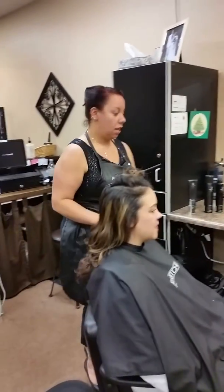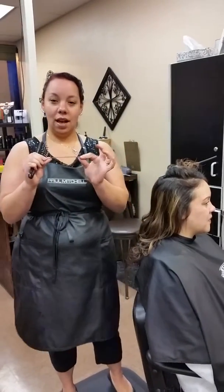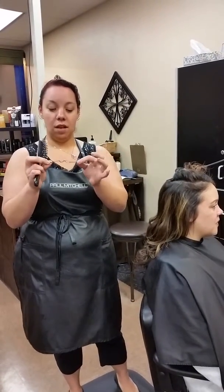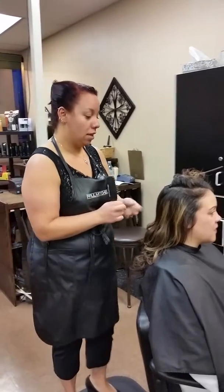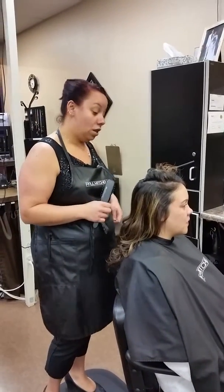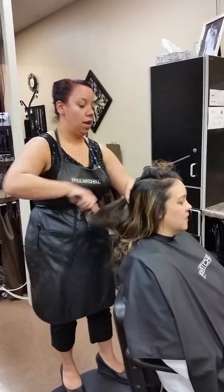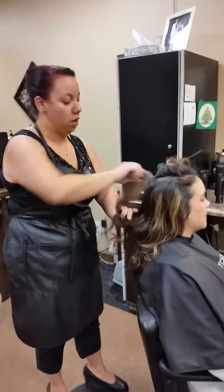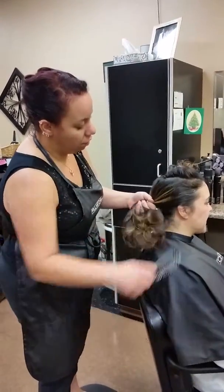I'm then going to take my 413 sculpting brush and 2 elastics and bobby pins. I've knotted the 2 elastics together and put bobby pins through the ends of them, and I'm going to use that to secure my pony once we have the pony in place. So we're going to smooth all of this back.